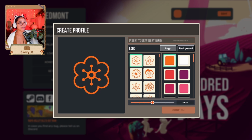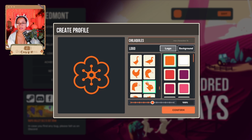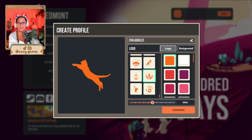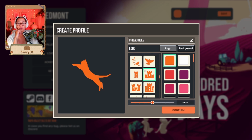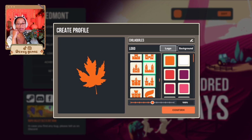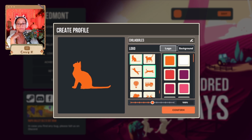Okay, the winery name is going to be, I might just have to go with Chilaquiles, my cat's name. But the little fall leaves, because if it's named Chilaquiles, I feel like it has to be a cat, you know. But I love the fall leaves. I am a fall girl. But so many wineries have a fall leaf. How many wineries have a little kitty? Which one looks the most like Chila? Probably not these. Probably this one. He's a little weirdo. Okay, we'll do that.